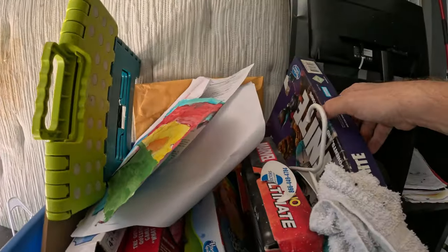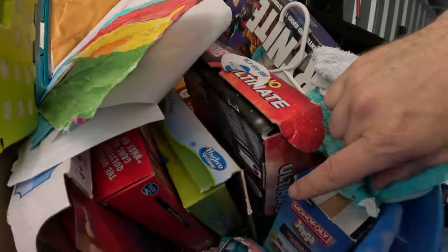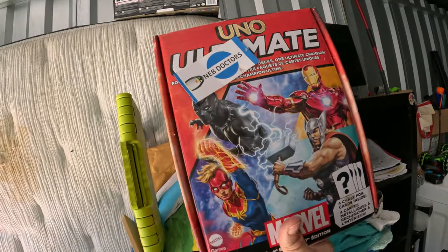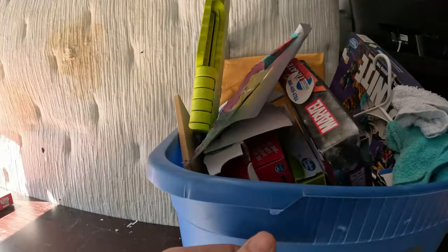Coca-Cola-opoly, there's Fortnite Monopoly. I already pointed that out. We got Monopoly Jenga. I've never seen that before. I mean, it's probably at the store. I've just never noticed it. Uno Ultimate Marvel. All right, so some cool games.